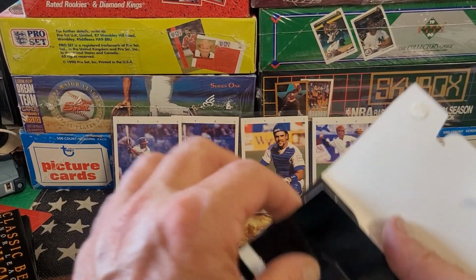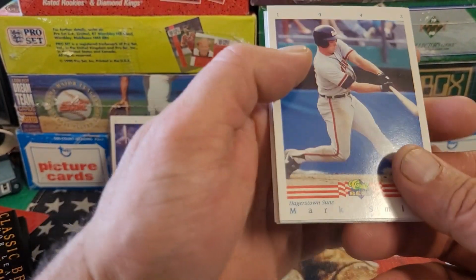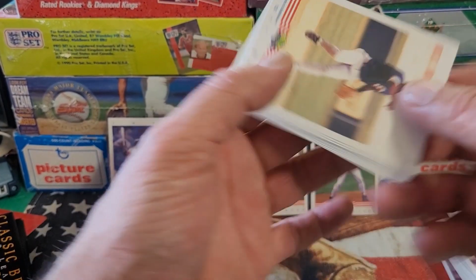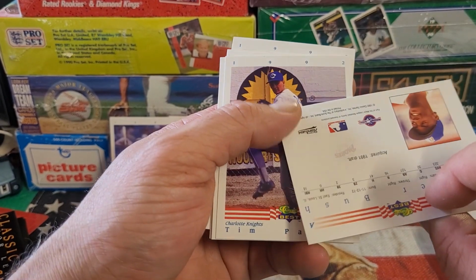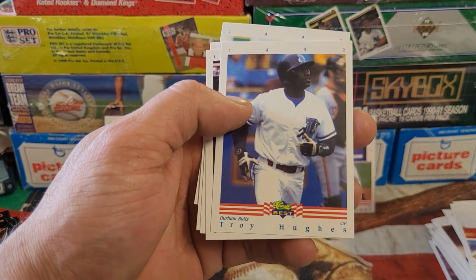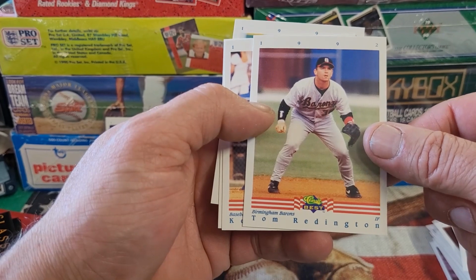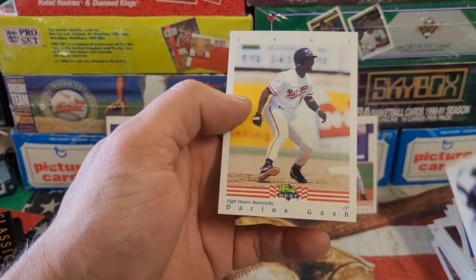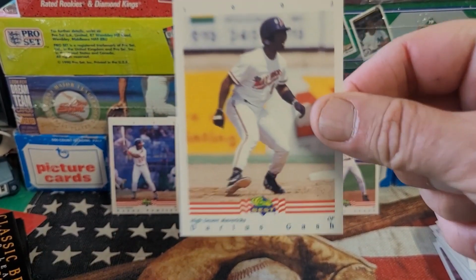Well, to me, we've got ourselves a pretty good 2-3-4 in the lineup. And maybe 2-3-4-5, I mean, if you want to count Manny twice. Got Matt Smith. Ken Powell. Homer Bush. I seem to remember him, I think, from the Twins. Tim Parker. John Roper. Jerome Tolliver, Troy Hughes, Scott Bullitt, Tom Reddington, Kerwin Moore, Pedro Grifol, and Darius Gash. I'll get his name right eventually.